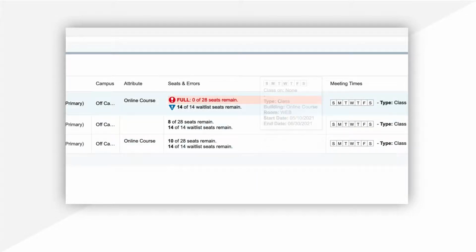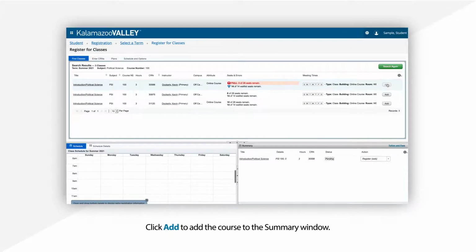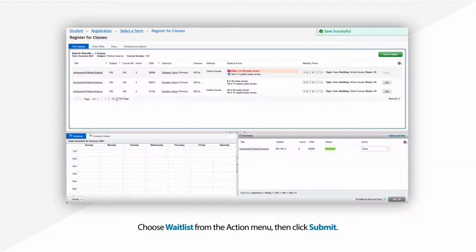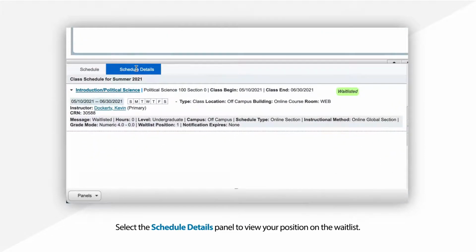To add yourself to the waitlist, add the course to the summary window. In the Action menu, choose Waitlist, then Submit. The status will then change to Waitlisted. You can check your position on the waitlist by looking at the course information on the Schedule Details panel.